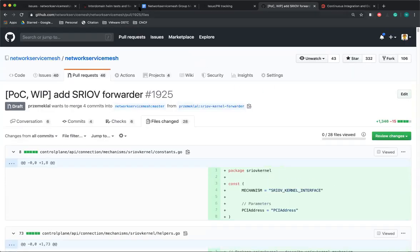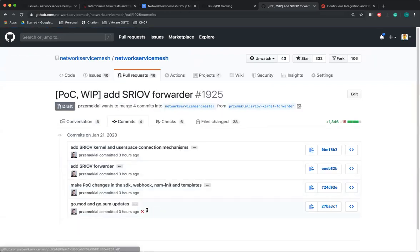At the end of the day, we probably have a number of PRs related to that, because even at this stage, you can see what Nikua is sharing. There's over 1,300 lines added in this PR, so we should definitely break it up. It already has four commits. The first three relate to various sections. For example, the first one adds connection mechanisms to the forwarder API. Then we have the SR-IOV forwarder itself, and then an additional commit that adds changes in the SDK, webhook, and so on.